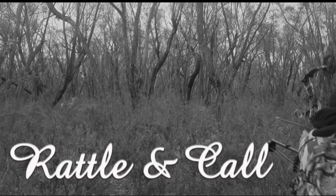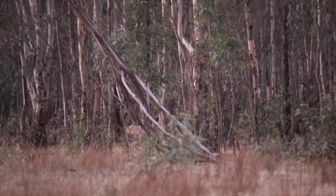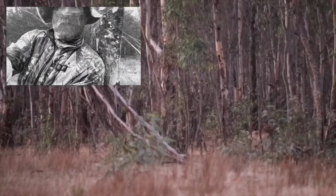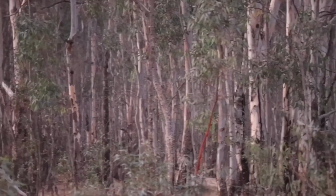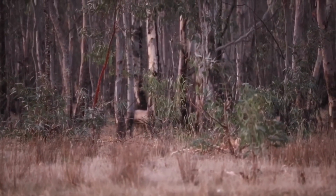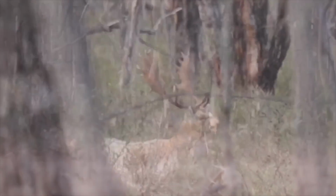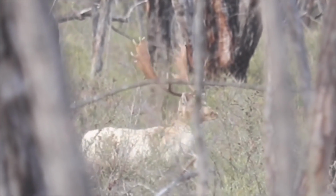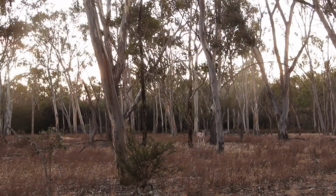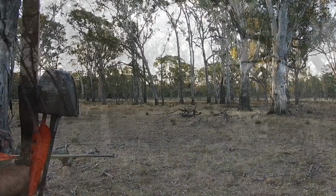One of the most exciting and well-known aspects of hunting during the fallow rut is to rattle bucks in or call them in. Generally what we do is get two cast antlers or some antlers off an animal that's been taken previously, clash them together, rub them together, make some noise and simulate two bucks fighting. This is irresistible to a rutting fallow buck. If you throw in the odd croak and doe call, it brings him in nice and close, allowing the bow hunter to take a clean shot.